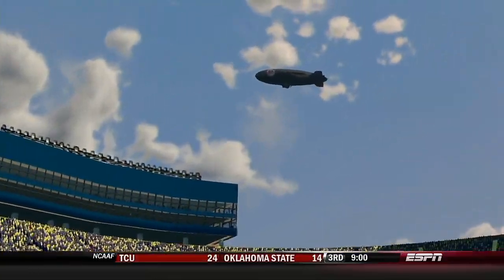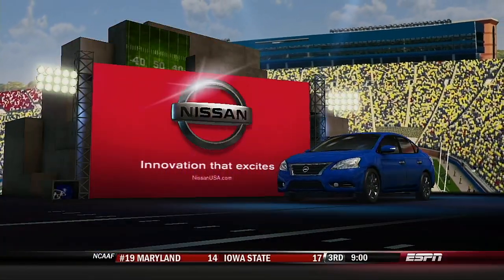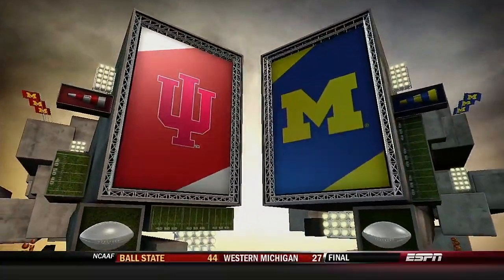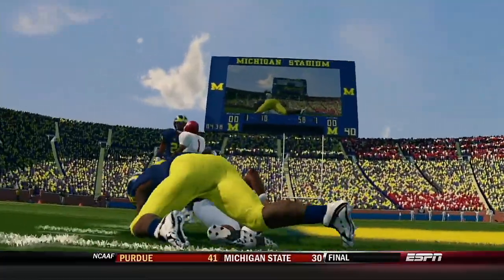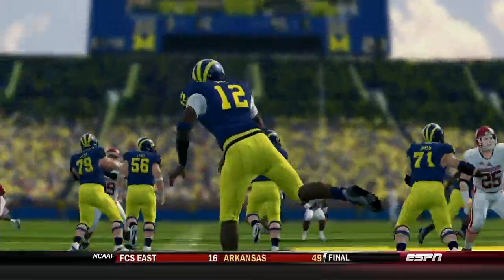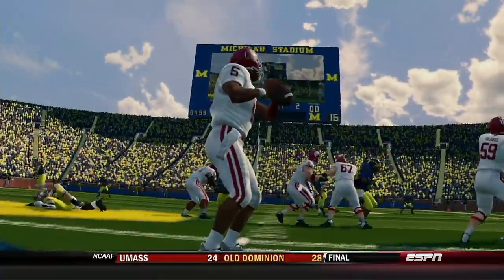Glad to have you with us in the studio for the EA Sports NCAA Football 14 Halftime Show presented by Nissan. Innovation that excites. Reese Davis and David Pollack here completely locked in on that first half. Things are straight defensive out there right now. David, what do these two offenses have to do to open this game up?